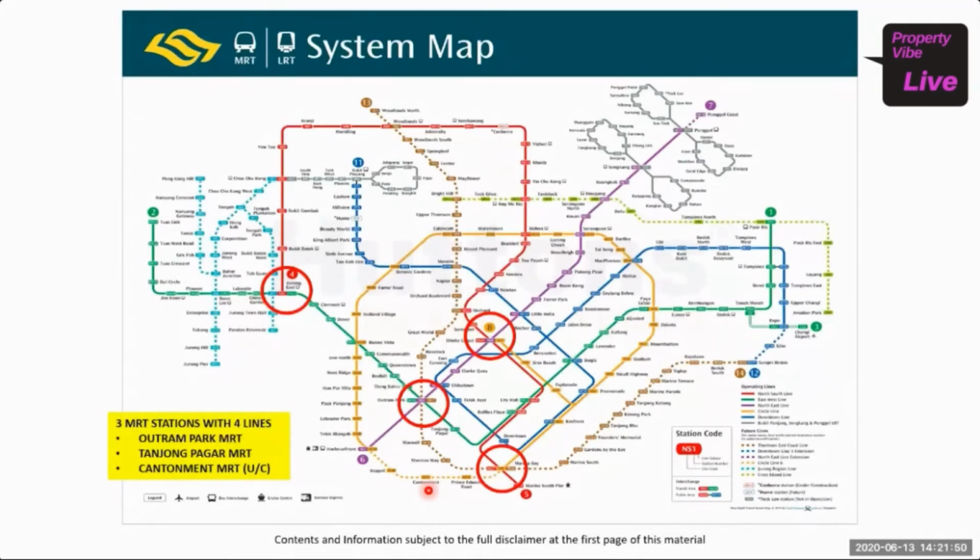Okay, so we are very lucky. In fact, we are in close proximity to 3 MRT stations, being Tanjong Pagar, Outram Park, as well as Cantonment, which is under construction. It'll be ready in 2025. And the best part is they're all different lines. Here we have the Circle Line. Here we have 3 other lines, being the North East Line, the East West Line, and the Thomson East Coast Line. So in total we have 4 MRT lines, 3 MRT stations.